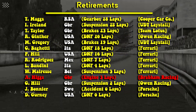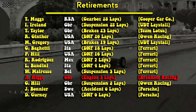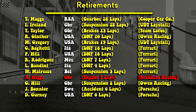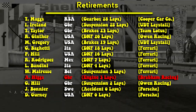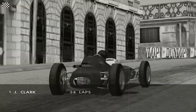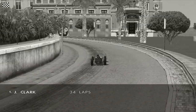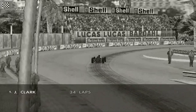These are all the people that managed to finish the race, and here are all the retirements. Unfortunately, we number ourselves among them, which is not very good. I'm really hoping that Brabham and Coventry can sort the engine problems out before the next race, otherwise we'll be in for a world of hurt. But that was the Monaco Grand Prix, a good race for Clark and everyone else who managed to finish, not so good for the rest of us who, well, retired.